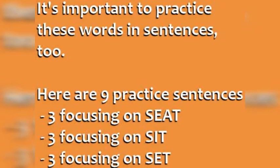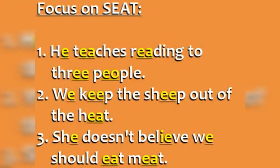It's important to practice these words in sentences too. Here are 9 practice sentences. 3 of them focus on the sound in seat, 3 of them focus on the sound in sit, and 3 of them focus on the sound in set. I'm going to say each sentence 1 time slowly and 1 time at normal speed, and I want you to repeat both times. Sentences focusing on seat.